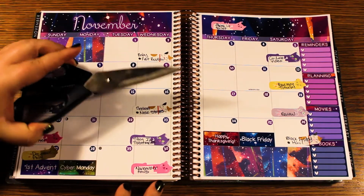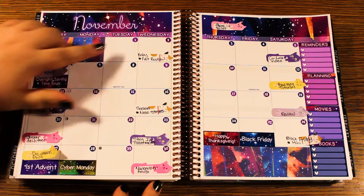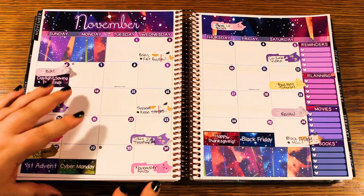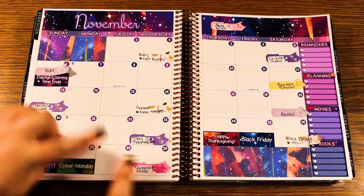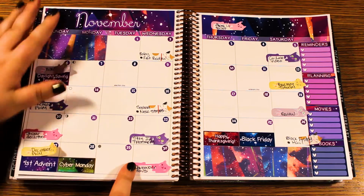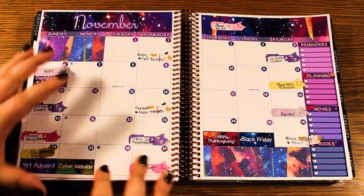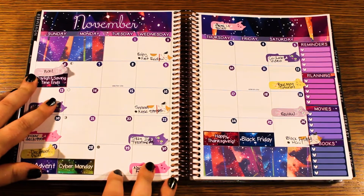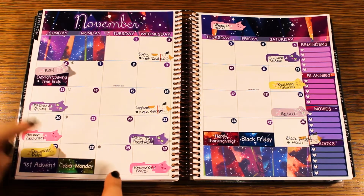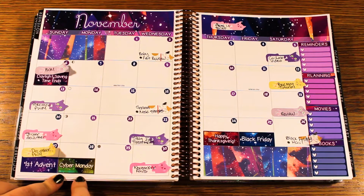I just used some scissors to cut out the 1 and the 16, just a little bit on the edge. It didn't get cut because it was outside of the cut's bounding box on the actual sheet, and I didn't realize it when I was using the pre-laid out cut file. So that's one thing to keep in mind. If you do have a Silhouette, there are a couple stickers you'll have to cut out a little bit by hand. And then I also did that on the Cyber Monday.